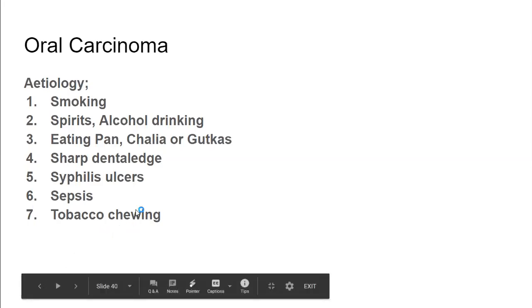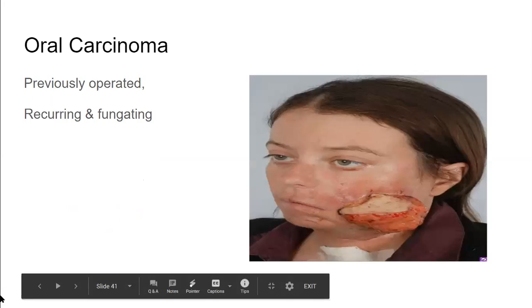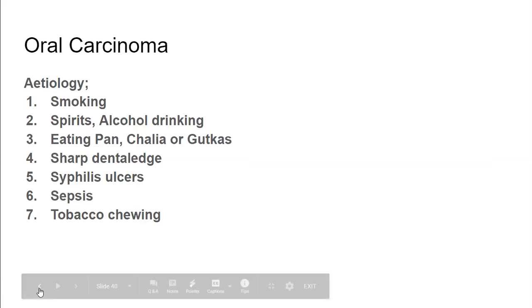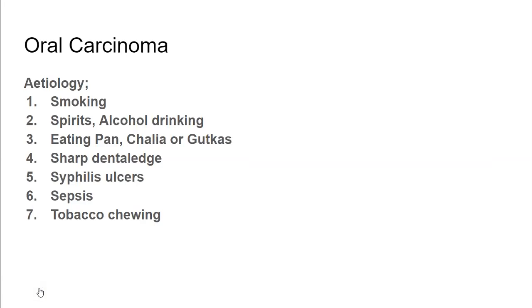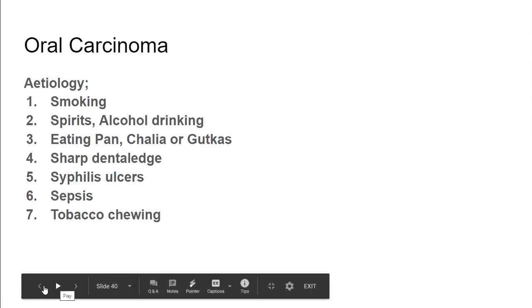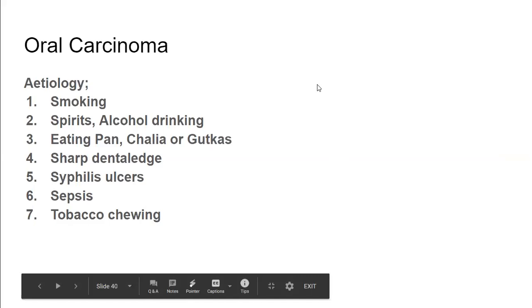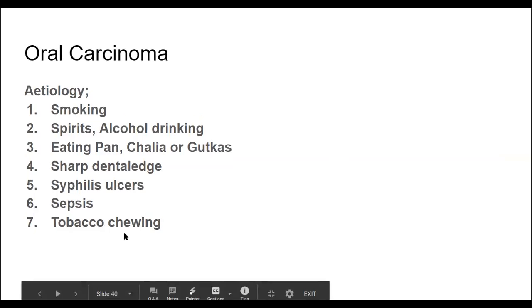Syphilis used to cause problems. I haven't seen syphilis here for a long time, but it is there in the differential diagnosis. Dental sepsis has to be attended to, dental caries, and tobacco chewing. Some people use tobacco chewing as well, either just keeping it in the mouth, or in the pan gutka things. All these are carcinogens. One of them, or all of them, can cause carcinoma, especially pan chalia, smoking, and alcohol.